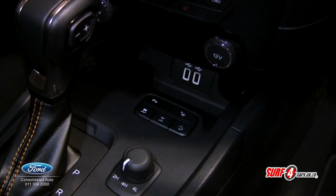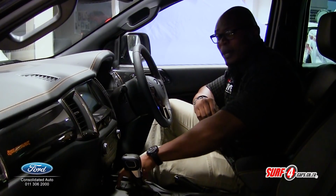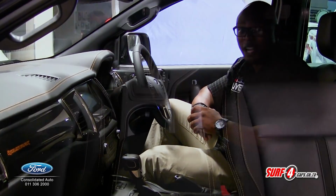Because the Wildtrak is a big truck, parallel parking in the city streets can be a bit of a mission. Well, now it can all easily be done at the touch of a button, allowing you to easily park your truck between those inconsiderate sedan and hatchback drivers.